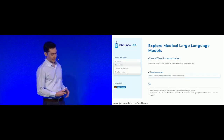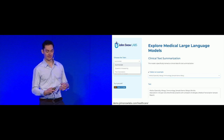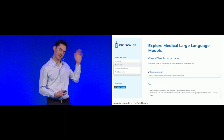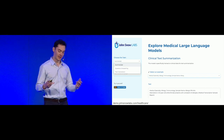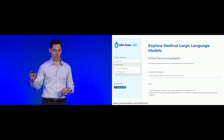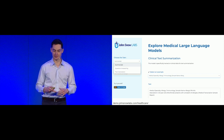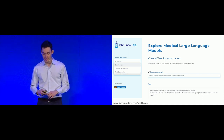We came up at the company with our own fine-tuned versions of these LLMs, for generic tasks like summarization, question answering, and text generation. And we're preparing, writing up some publications comparing, benchmarking ourselves against these larger models.